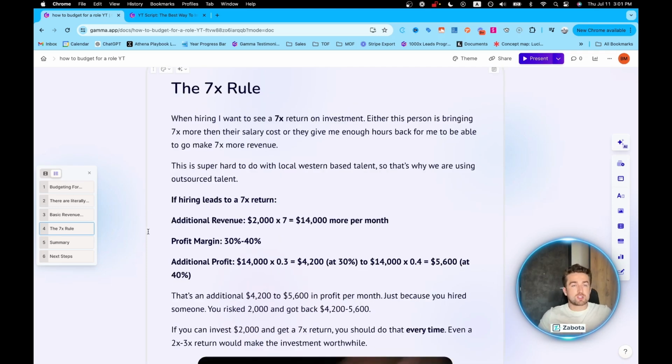That's the 7X rule. When hiring, I want to see a 7 times return on investment. Either this person is bringing 7 times more revenue than their salary cost me, or they're giving me enough hours back to be able to go get 7 times more revenue. This is super hard to do with local Western-based talent, so that's why we're using outsourced talent.